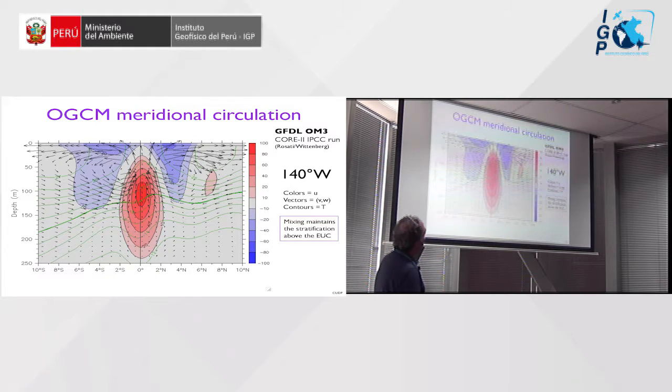Okay. So I'll talk a little bit about what the circulation looks like in our present ocean general circulation models. So this is a slice from 10 south to 10 north, from the surface to 250 meters. The colors show the zonal current. So this is the equatorial undercurrent here in red, the south equatorial current in blue, a very weak north equatorial countercurrent in red. And the vectors show the meridional circulation, that is the upwelling and then the Ekman divergence.